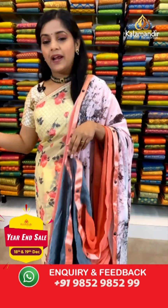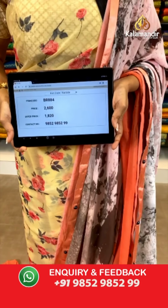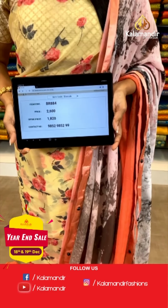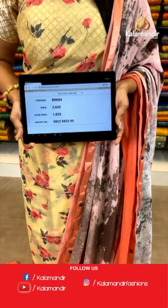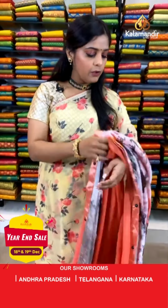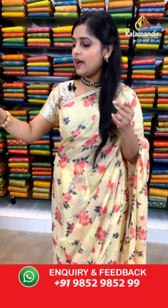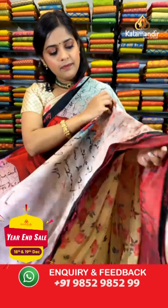Let's check out the pricing. Saree code is BR884, actual price 2600, offer price 1820 rupees. To place an order for this saree, take a screenshot, send it to our WhatsApp number 9852985299. So as I told you, I will be showing you a mix of chiffon and Georgette sarees. So I have a collection of Georgette now going on for you all.